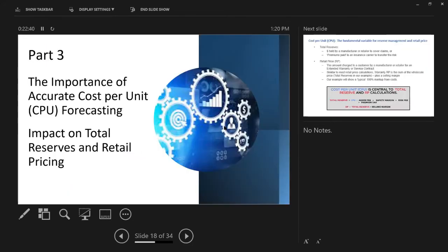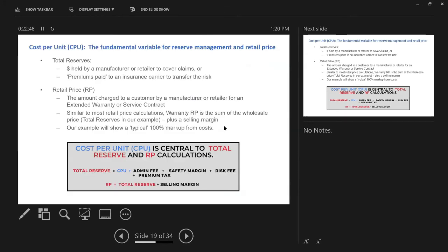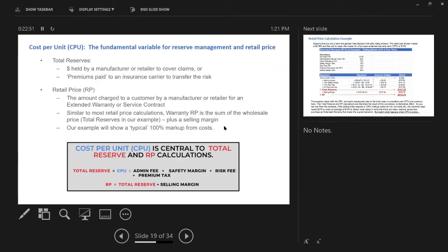So part 3 is the importance of accurate cost per unit forecasting and the impact on reserves and retail, and the retail price. So think of the cost per unit, if you would, as the fundamental variable for reserve management and retail price. And we're going to do a couple of examples and show you what happens. So total reserves, the dollars held by the manufacturer or retailer to cover claims, or the premiums paid to an insurance carrier when you transfer the risk. So keep that in mind, if you would.